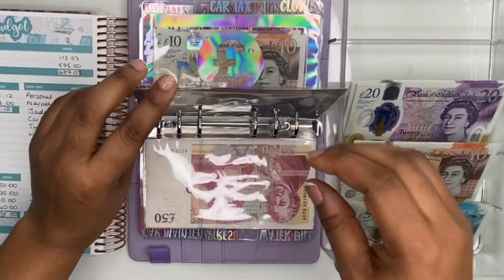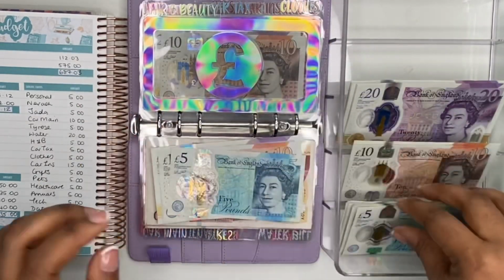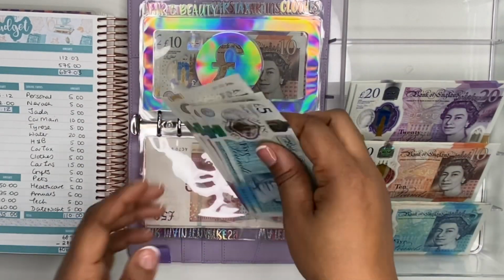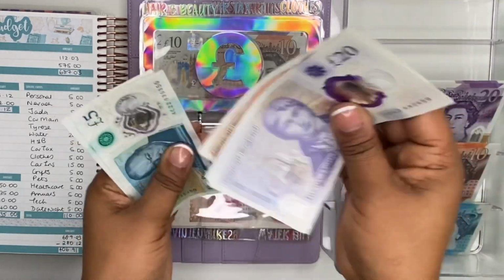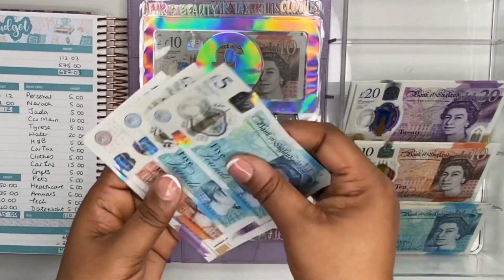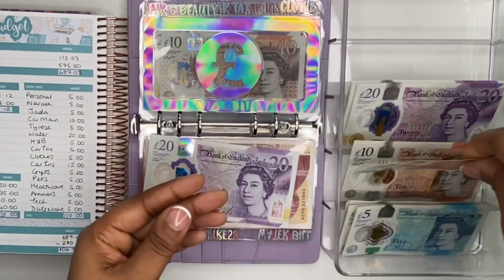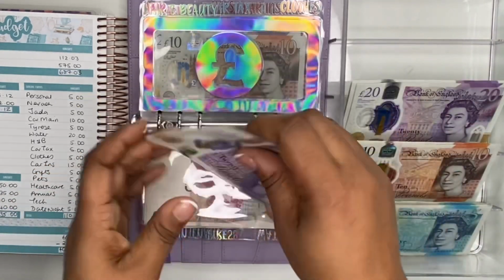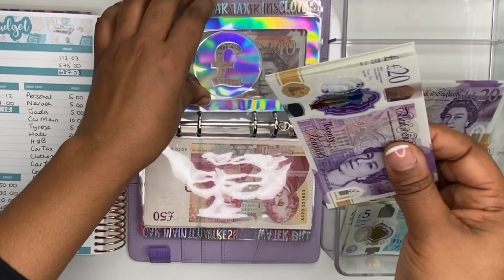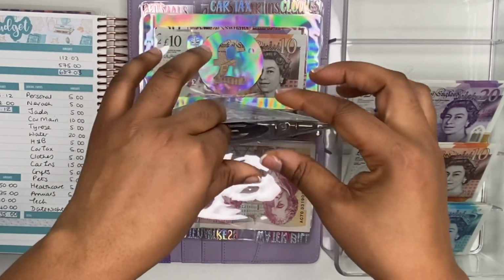And hair and beauty is getting 5. So I'm going to take out what we have, add my 5. And then now we've got 20, 40, 50, 5, 60. I'm going to take my 10 and 2 5s and get a 20. So we've got £60 in 20s now for hair and beauty, which is like amazing, guys. This one's doing really well, this envelope.